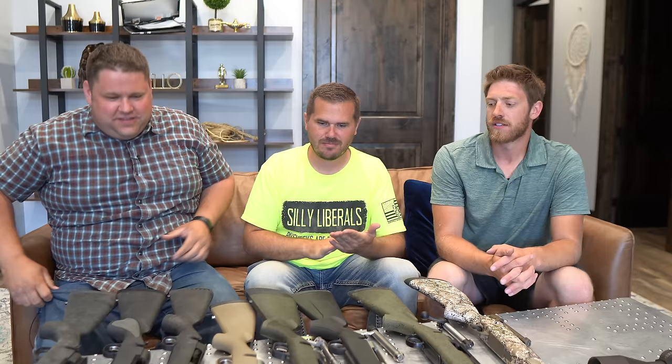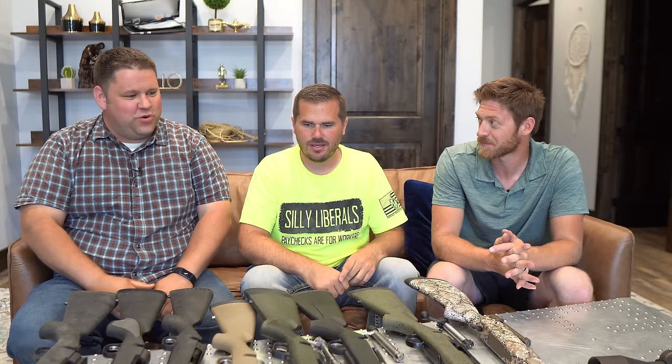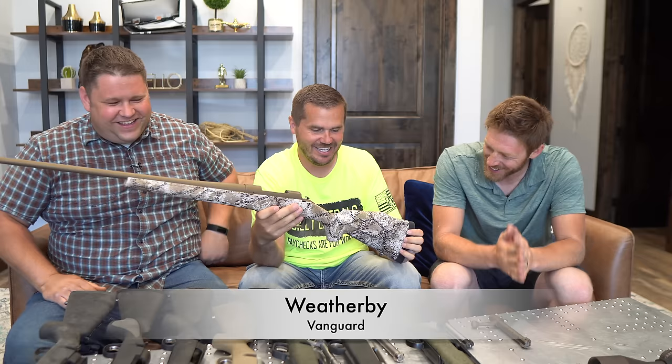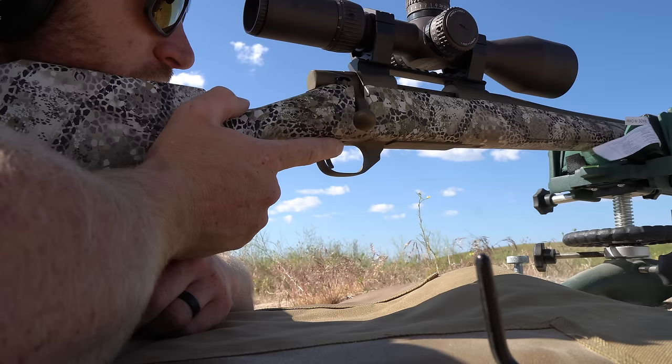So we've moved on from accuracy to build quality. Let's hear it. Let's talk about the high end first. We put the Weatherby and the Bergara in this because they had to stand out in some way. Ignore the hideous Badlands camo. Agreed. Very much so agreed. We say ignore because you can buy it in other finishes. But it's a really well constructed stock. It is stiff. It just feels solid in the hand. It's got the Monte Carlo shape to it.